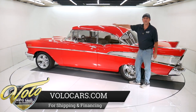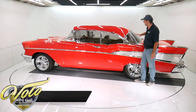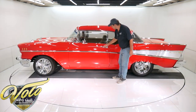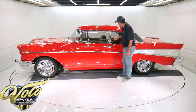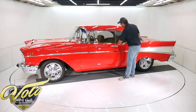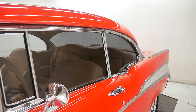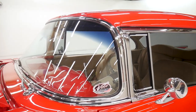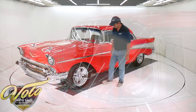All new smoked glass, not a peel-on tint, but actual all new smoked glass. Has the door nail, fingernail guards. All the window frames are redone. The little flipper works. Door shuts nice. All this is redone. Every piece of chrome and trim is like show quality.